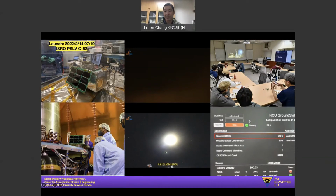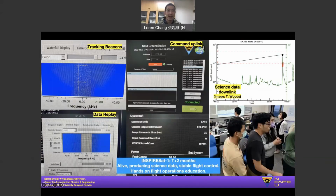We were able to acquire the spacecraft beacon signals the first time the spacecraft passed overhead. Again, we verified the spacecraft had booted into safe mode and was in a stable state of operation. In the weeks that followed, we were able to verify various other functionalities of the spacecraft. We were able to receive tracking beacons from the spacecraft, accumulating a large volume of flight data.